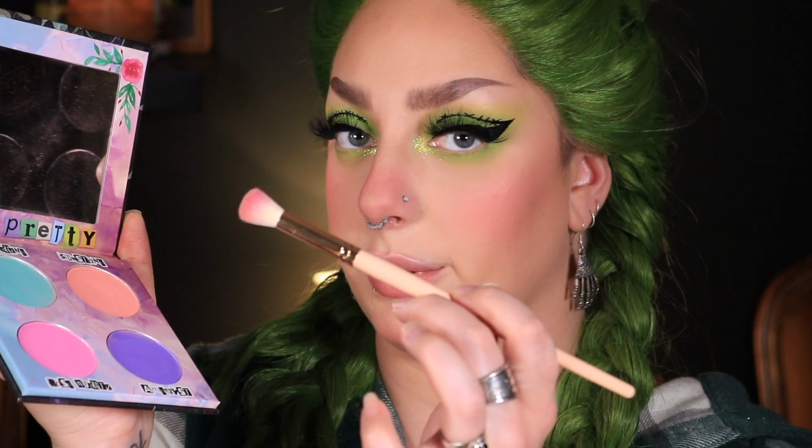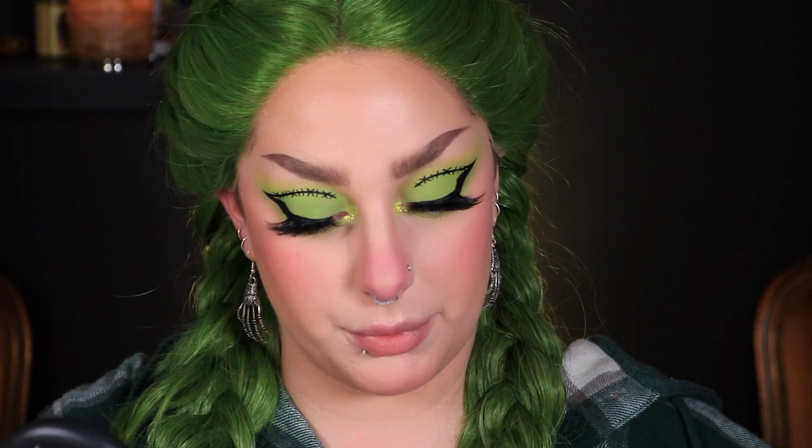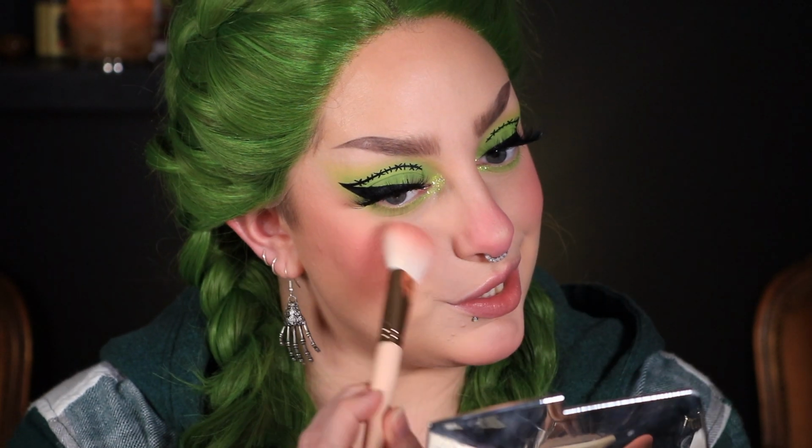I think just to deepen up the nose a bit, I'm gonna go into the Fairy Blush palette and grab some Rose Quartz. And I think I'll take a little bit of Rose Quartz onto the cheeks as well, just to deepen up the apples. All right, let's take a little bit of ambient blush from Hourglass, hit up the very front of the cheek.